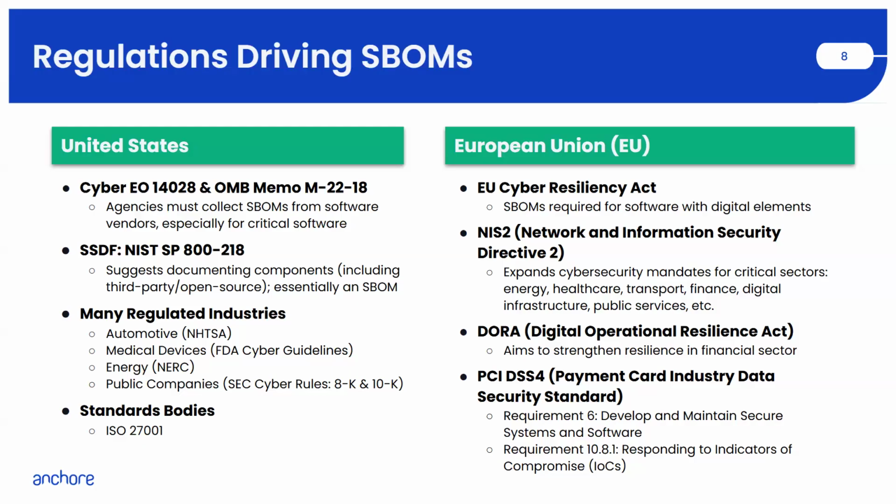an audit requirement in the future that really can't be fulfilled unless you keep your inventory or your bill of material up to date. On the European side, we have similar requirements around the EU Cyber Resilience Act, which again is kind of an overarching requirement set for any sort of software with digital elements. There's networking requirements, there's requirements around financial sector, around payment card industry. So again, lots of different places where there's any sort of impact to either human health or finance or companies that would be severely impacted by any security issues. And all of these regulations ultimately touch upon SBOMs.